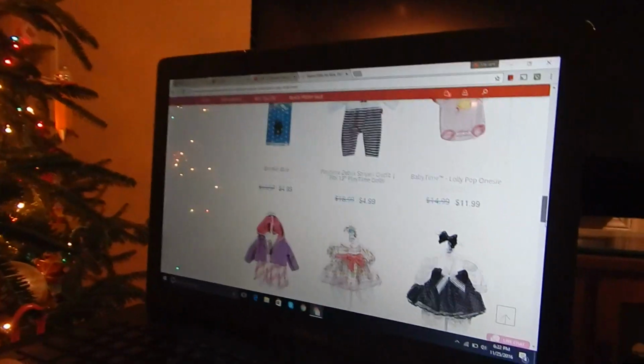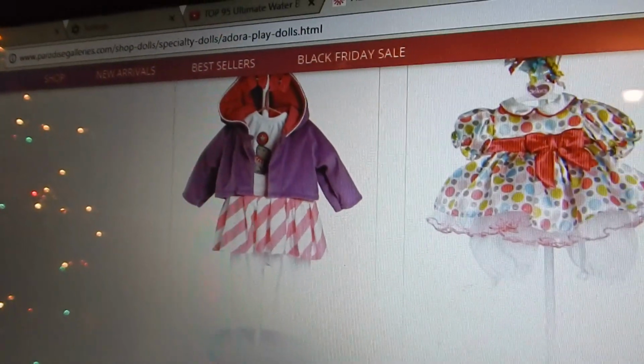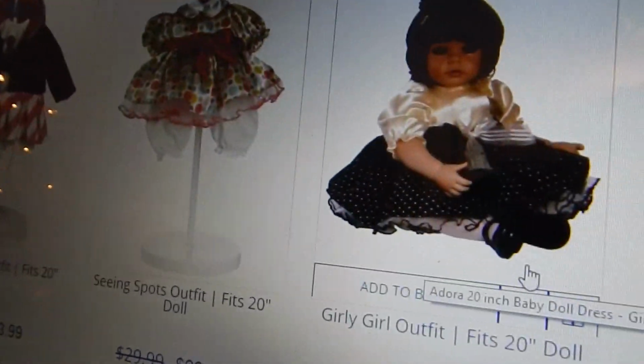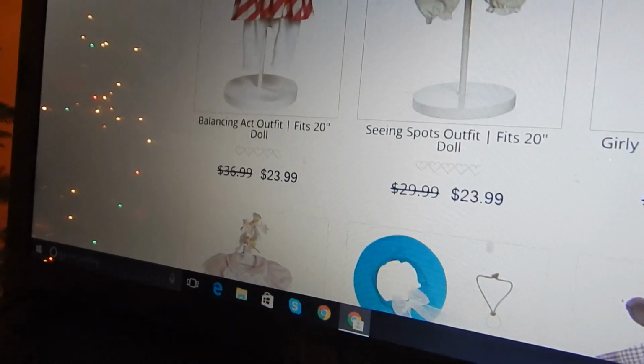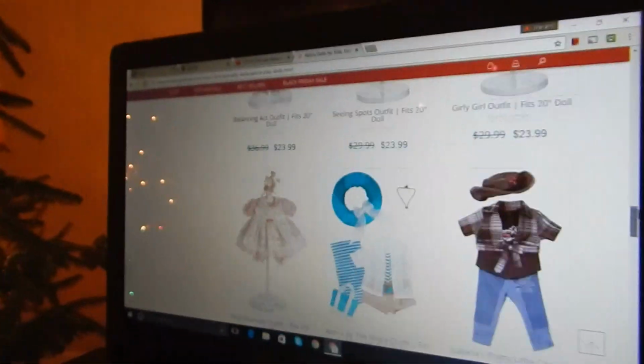So there they are. Here we are. So we found... There's the... What is balancing that? Oh, that's just reflecting off of the tree. Yeah, the little dots, this outfit. Look at that cute girly girl. And then the pink one is right below that one. So just add one of those, baby, into the cart.